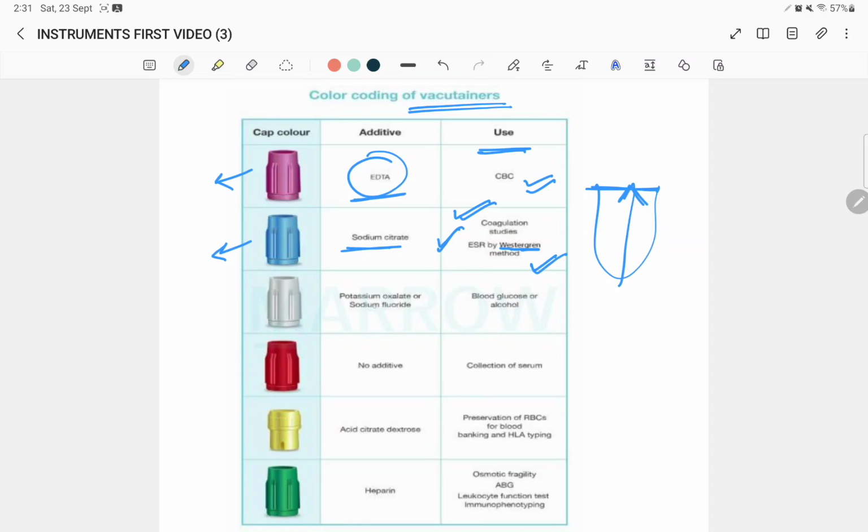Then is the gray. Here we are using sodium fluoride and potassium oxalate because this is used for blood glucose. So for blood glucose we use sodium fluoride, and it is going to inhibit glycolysis. And that way we can detect glucose, because no further metabolism of glucose will occur.